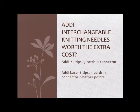It kind of depends on how much you're going to use those extra large sizes of the knitting needles, which aren't really there in the lace ones, because how often do you need a size 15 when you're knitting lace? Not really very often. You really need the sizes 4 to 8, maybe even 9, much more often.